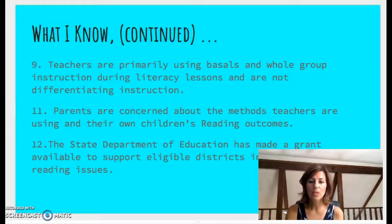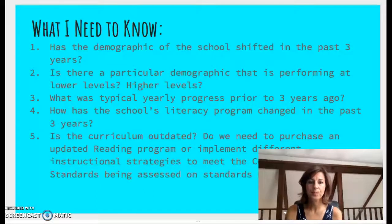The State Department of Education has made a grant available to support eligible districts in addressing reading issues, and so Truman Elementary will be applying for one of those grants.